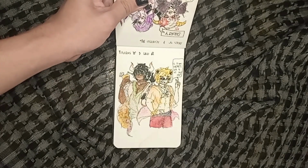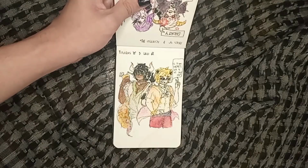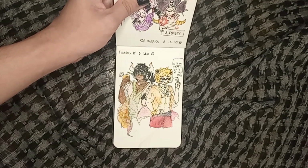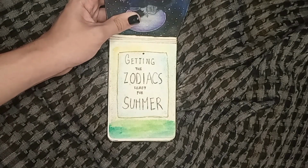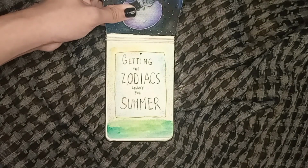And we have Taurus and Leo. Taurus was originally a man, but it was changed. With Leo, they are just treating themselves in indulgence and luxury. I was supposed to make a set on the others, but I ripped off 2 pages from disappointment.